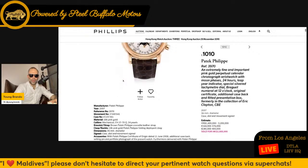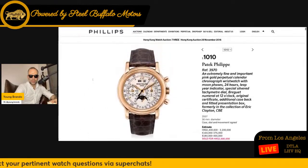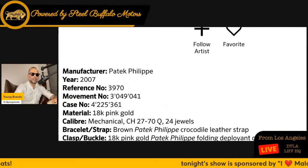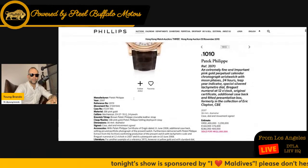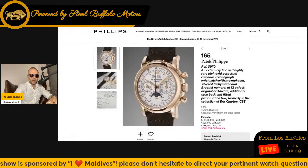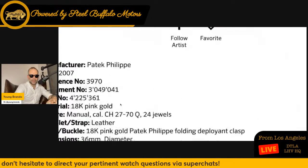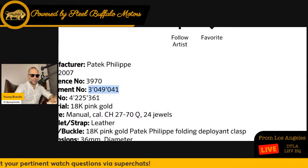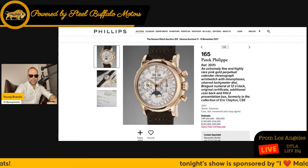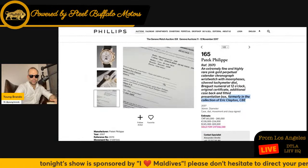And just to make sure that it's not a coincidence, the one that sells in Hong Kong in November 2016 has the movement number 3,049,041. And the one that sells in Geneva in November 2017 has the same movement number, 3,049,041. Of course, it is presented as having been formerly in the collection of Sir Eric Clapton.